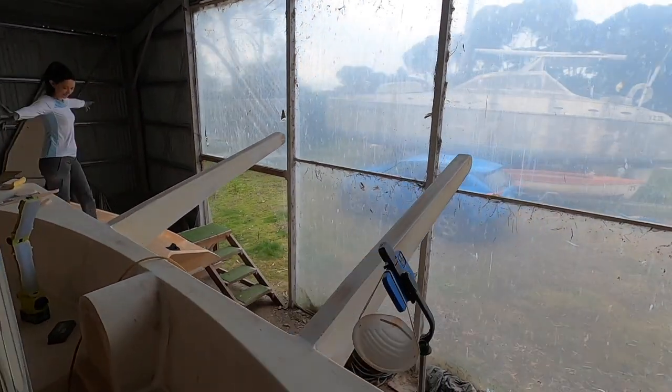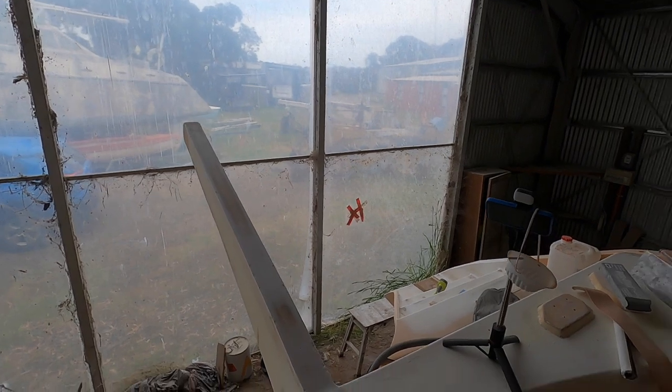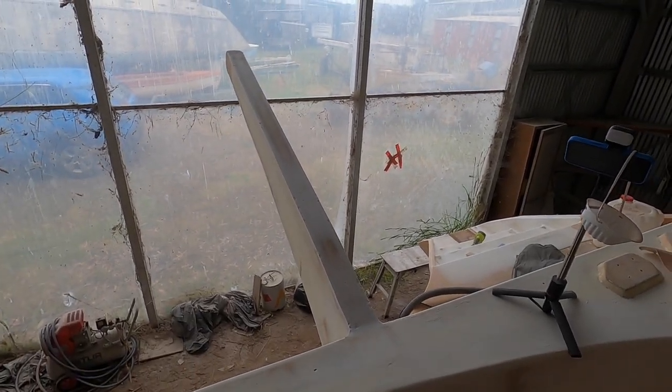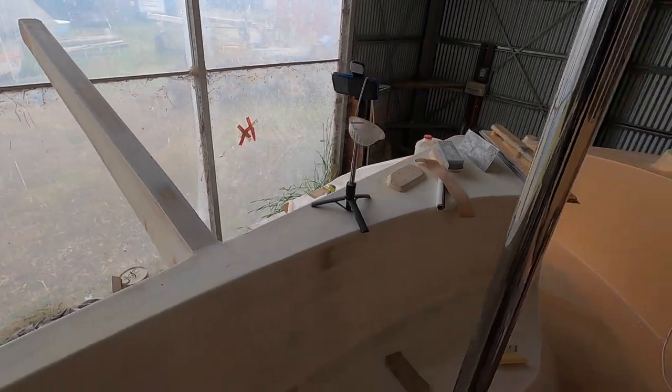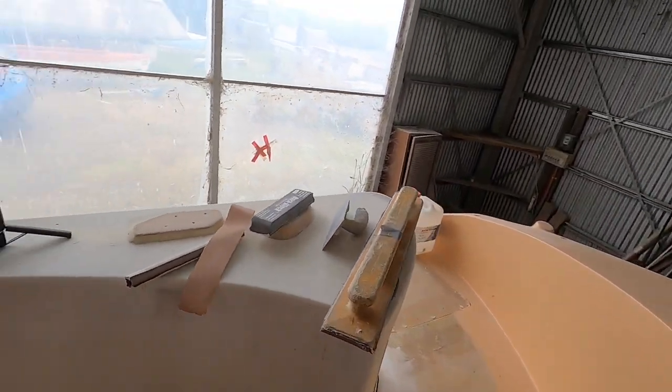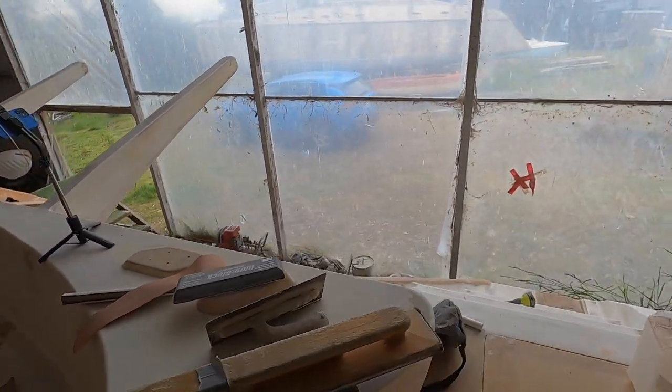More sanding! Yes, yay! A lot more sanding. So we have fairing compound that actually hardens today. So that's a plus. And what we're doing is we're putting fairing compound on and then we're sanding it off, and that's gonna go on for a while.